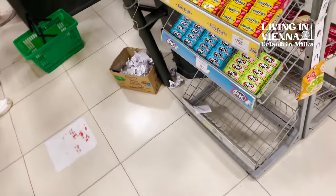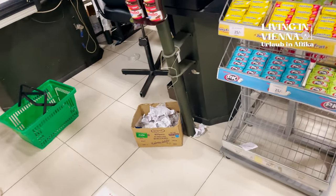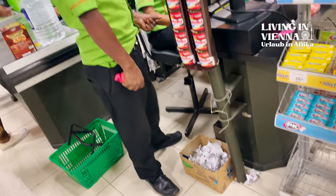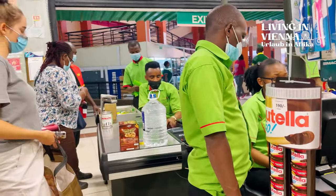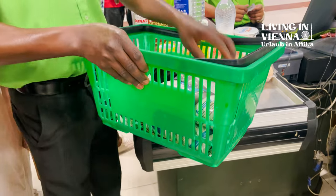So now here we are at the checkout, and we want to kind of show you how you can shop. I'm going to buy with M-Pesa. We gotta try and show you how to buy with M-Pesa. We're trying not to film people who are shopping. We're here at the counter. One thing that you will not see out there is getting someone who's helping you.